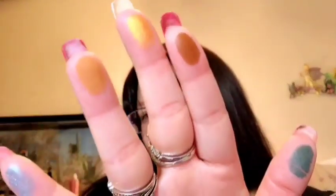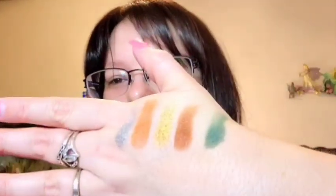Okay, I got a swatch. Okay, this is the whole top row on my fingers. So, top row. Those are beautiful, and they are like butter. I love them. Okay. That's the top row. Going into the second row now. We're swatching them all, because I need to know.